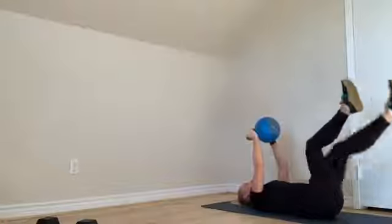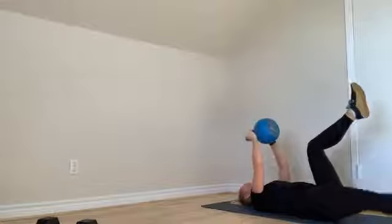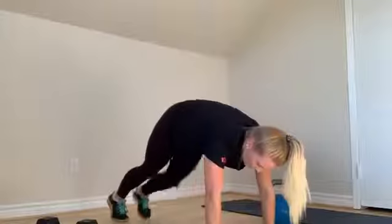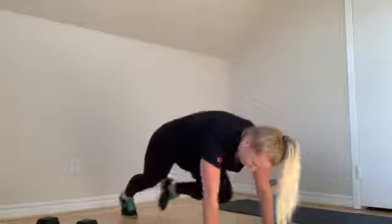Six, seven, eight, nine, and 10. Good. Right into our mountain climber with rotation. Five and halfway.